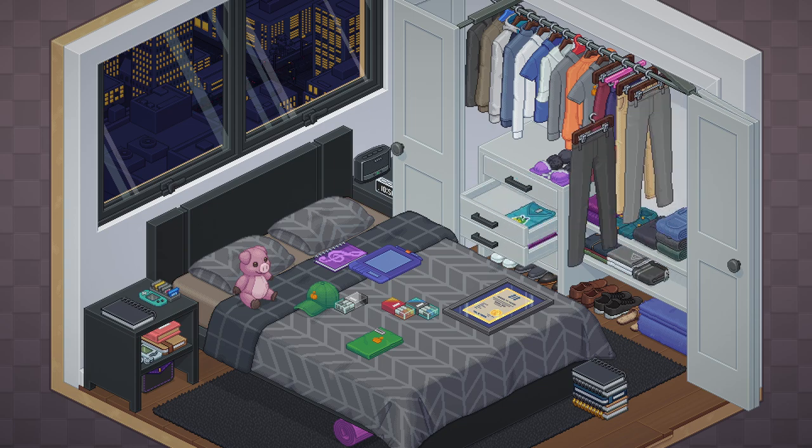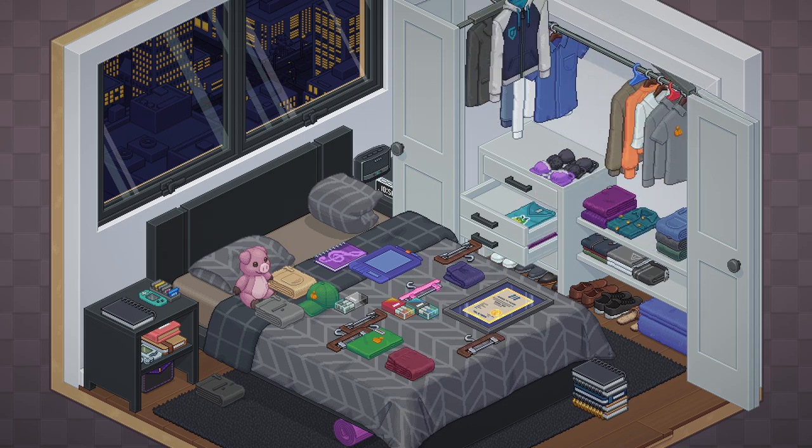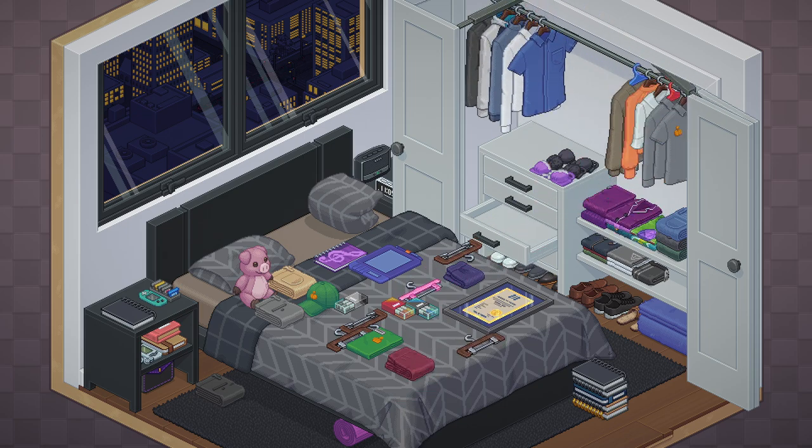What annoys me the most is I freed up two shelves, and I couldn't do anything with them because the game was like, nah, not allowed. The two bottom shelves were free, and I couldn't put anything in them. Yeah, not allowed.